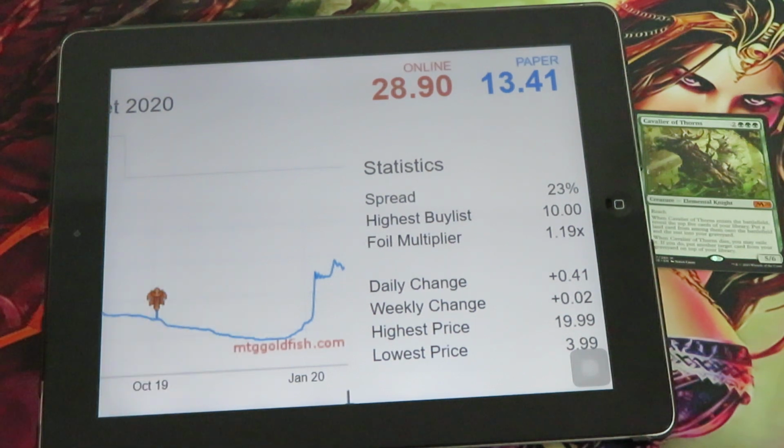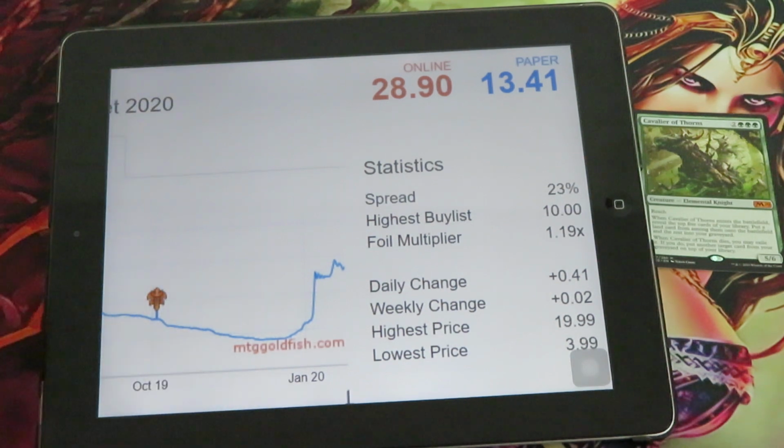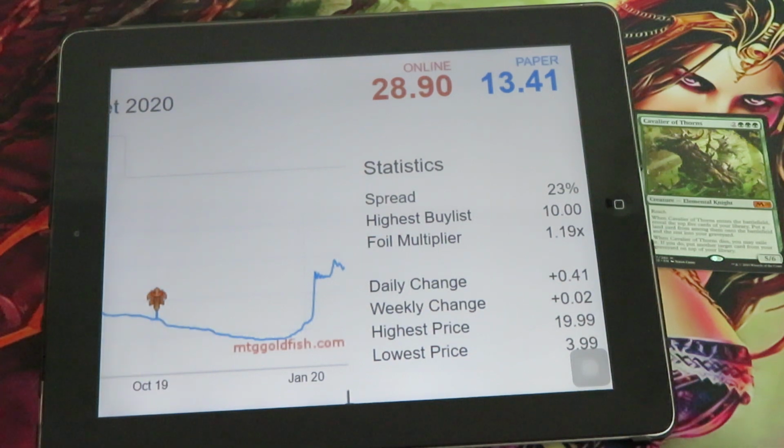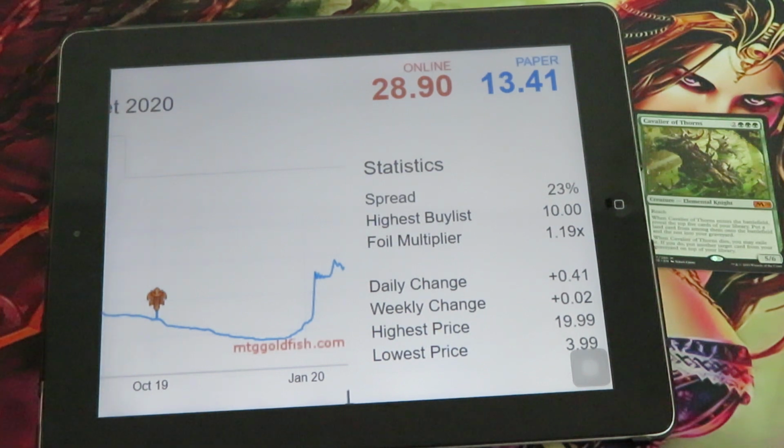Pioneer really and truly saved the sets that are currently legal in Pioneer. Thanks to Pioneer, those sets became quite strong in estimated value, and if players want cards from those sets, we're talking about Return to Ravnica till obviously the last set released, that is Theros Beyond Death. Thanks to Pioneer, these cards became a little bit more expensive than they were and became more demanded. But there's a but. Not only Pioneer, there's also another important reason.